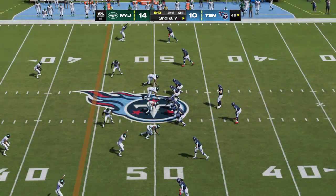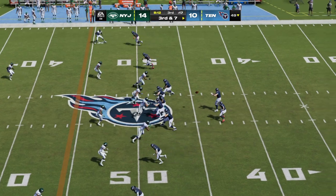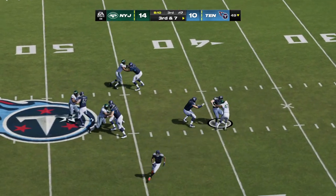They head to the line facing a 3rd and 7 following the incompletion on second down. 56 to Mike. Levis back to throw.